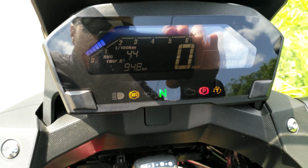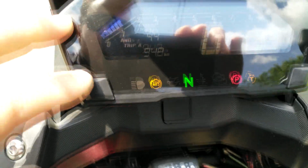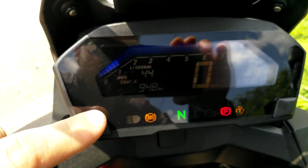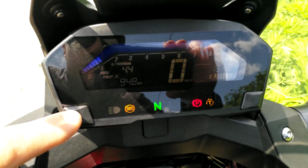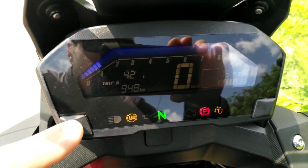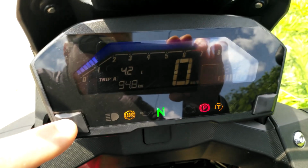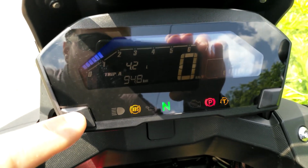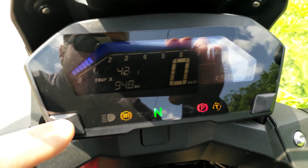and now back. The other feature is regarding the information regarding the track. Fuel consumption, average trip A. Now that's the amount of fuel consumption after 95 kilometers, 4.2 liters. We'll get back later regarding the fuel consumption. There's a separate topic about it.